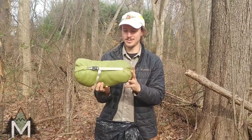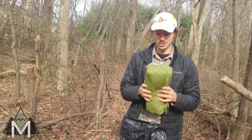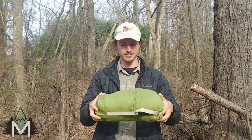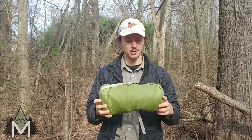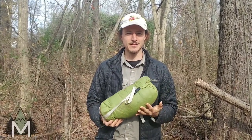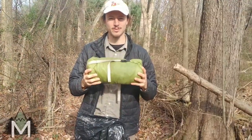Now we have the tent, the 3F UL Lanshan 2, and this sucker, it was great. It takes up a little bit more space than I want. It's hard to find, which makes it harder to do the stealth camp thing. You have to find a large enough space where you can put this guy out.